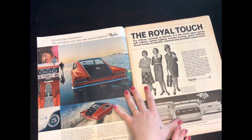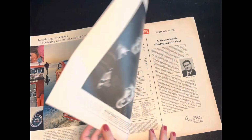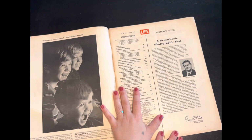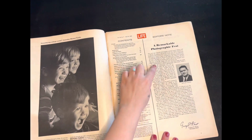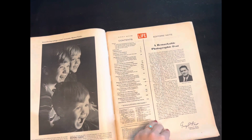Ooh, see an ad for a Marlin typewriter. Here we go. Here's a short paragraph on Lennart Nilsson.